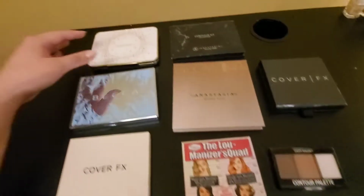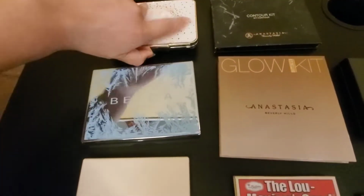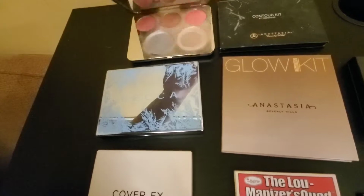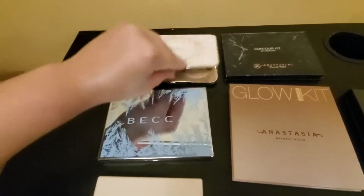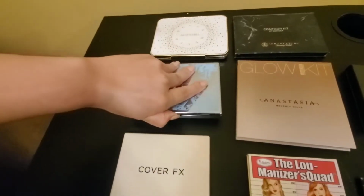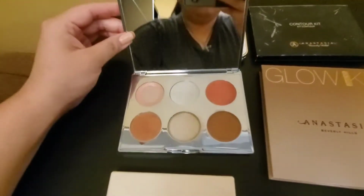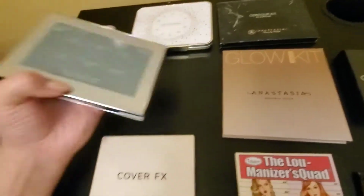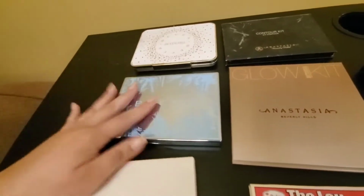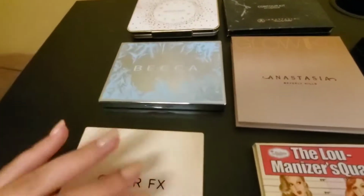So the next category that I have are face palettes, and these are my face palettes. I have 8 of them. So these are what they look like. I'll start up here. These are the Becca palettes first. So this one's the Jaclyn Hill Champagne Pop collection. This one down here is another Becca palette, if I can get it open. So that's what it looks like. It's fairly well loved. This one is the, I don't know if you can see, a Prez Ski Glow face palette, I'm sorry. I don't know if I pronounced that right, but that's that one.